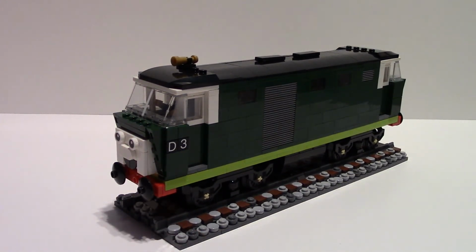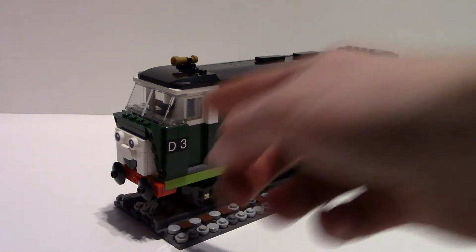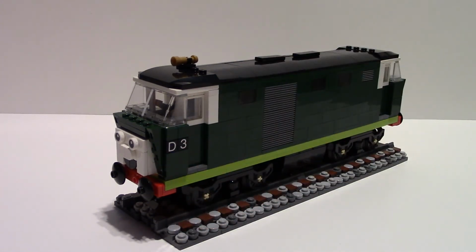Actually, originally it was just a plate, and then a row of bricks underneath the window right here. However, I changed that once I got the numbers in, because the numbers appear in front of the door. So that was just a little bit of reworking I had to do.